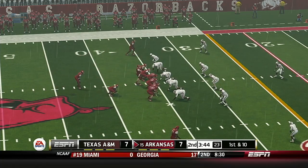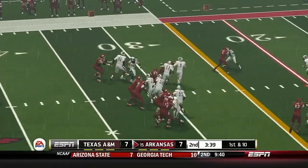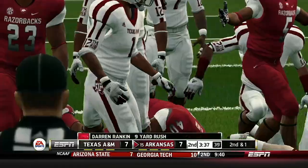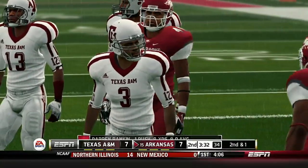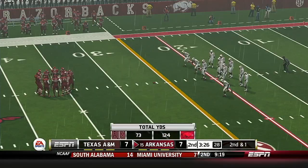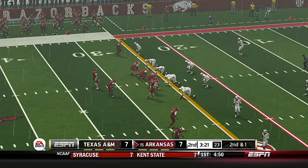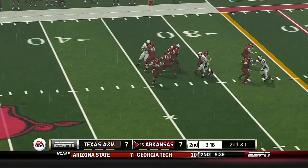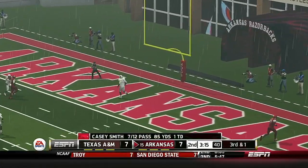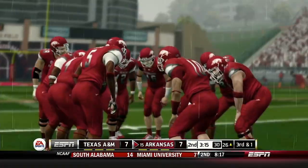The Razorbacks' running back, sidelined earlier with that injury. Right now, though, it looks like he's warming up, trying to get back in the ballgame. And he's tackled right around the 26-yard line. That brings up second and one. With the pass, incomplete. Hopefully he's going to be okay. That'll make it third and one.